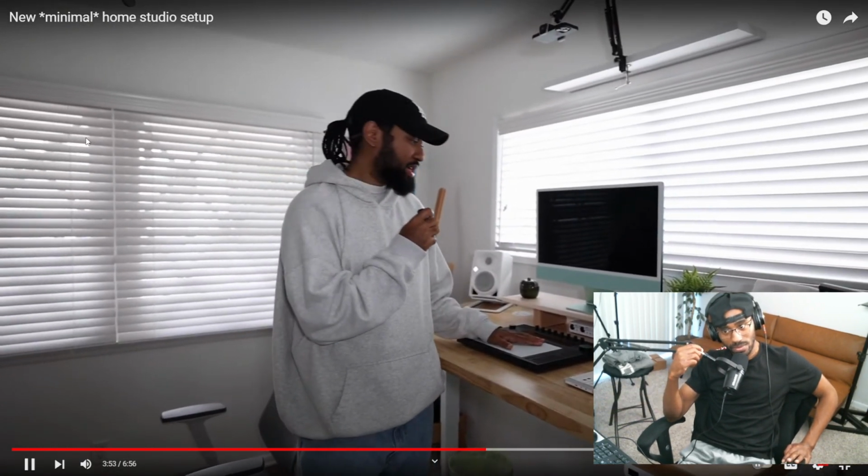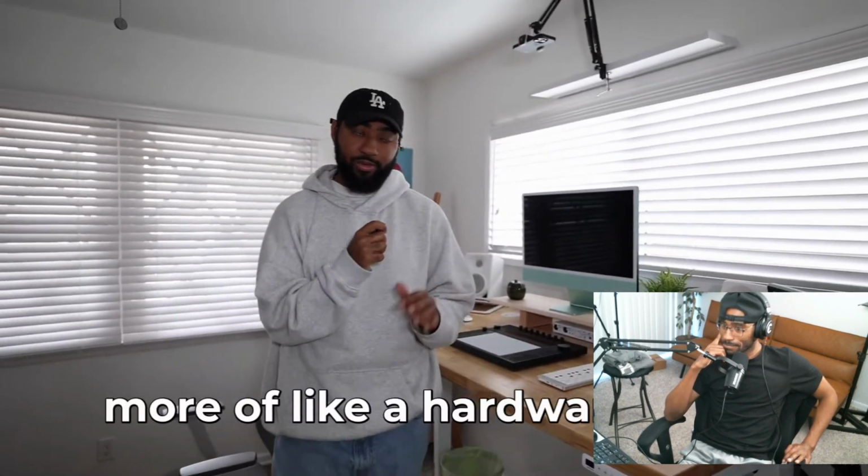When I got the Ableton Push 3, it's standalone, remember? And setting it up, honestly, to do videos was a nightmare. Setting up the top-down shot, setting up the audio, everything was a nightmare because it kind of interfered with my current setup. So now I'm looking at this more like a hardware room, you know what I'm saying?